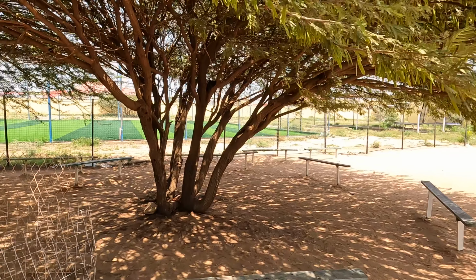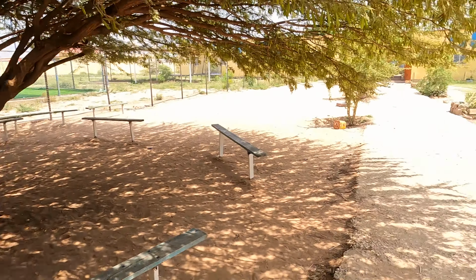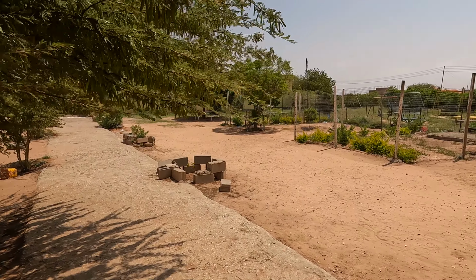How cute! This little green space for the students. So this is a primary school, and the owner of the primary school is a big, big agro enthusiast. So you'll see a lot of different patches of green here. Let me show you.